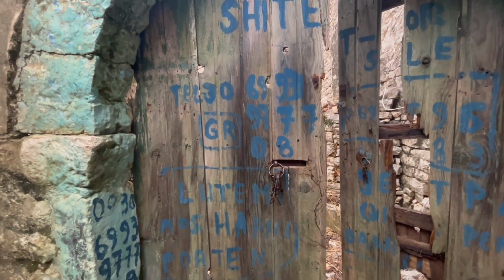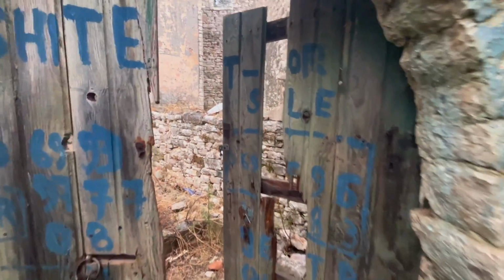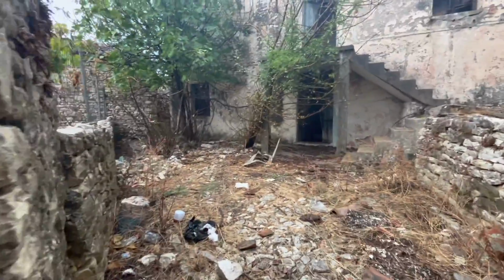Telephone, Lutem, Mos, Upper Port. Please don't open the door. Huh. They didn't listen to that, did they? Well, since it's open, might as well take a peek inside.